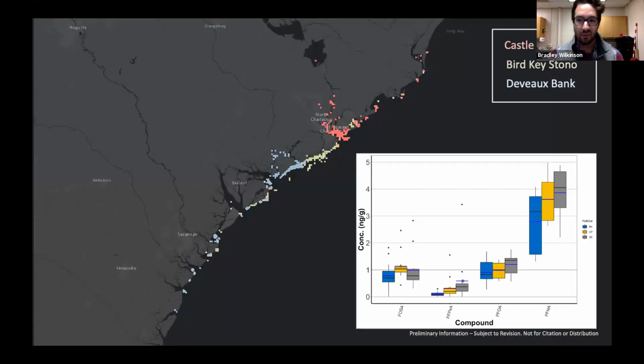However, the 4 compounds that we did have differences in didn't really reflect this, in my opinion. So that figure, the inset figure, shows the 4 compounds for which we had differences: FOSA, PFPEA, PFOA, and PFNA. And the takeaway that I want you to see is that of the compounds for which we found differences, 3 of them had the highest levels at DeVoe Bank, followed by Castle Pinckney, and then Bird Key was the quote-unquote least contaminated for those compounds, which is kind of a different pattern than what we were expecting.